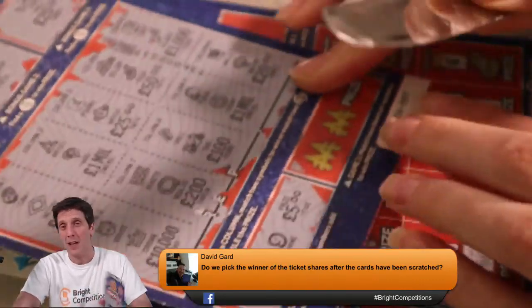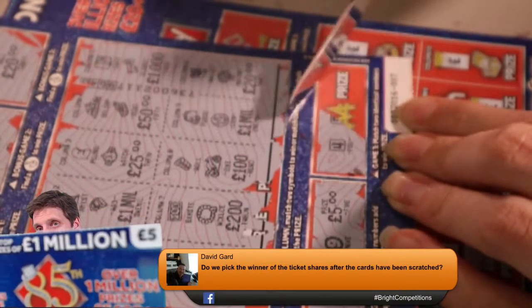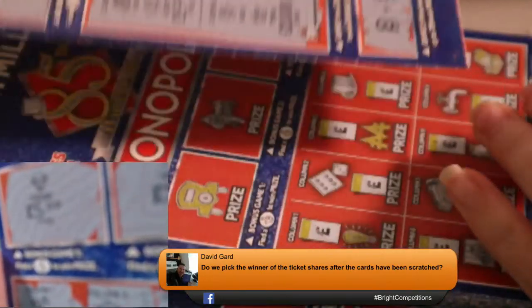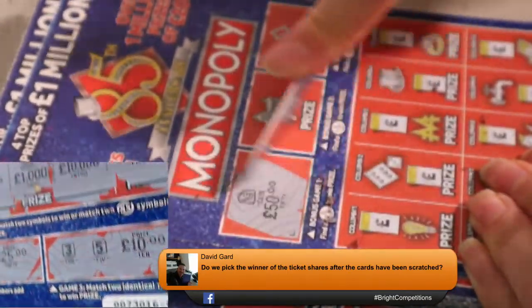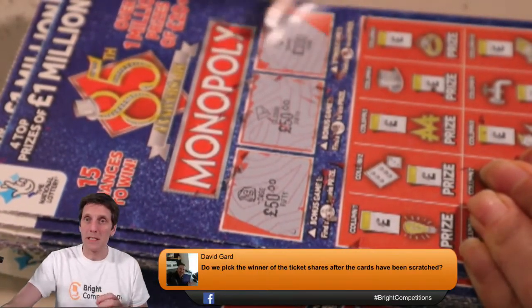So it's £5, the price of one of these cards, because these are the £5 cards. As you can see, this one wasn't a winner. I'll show you this. So yeah, oh, hang on, come on, focus. Let's have a look. There we go. Nothing on that one. And there's nothing on this one either.